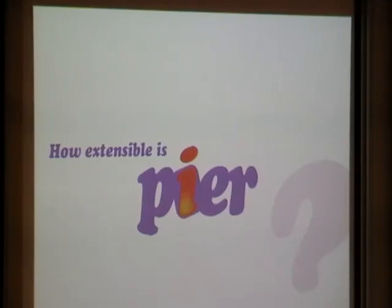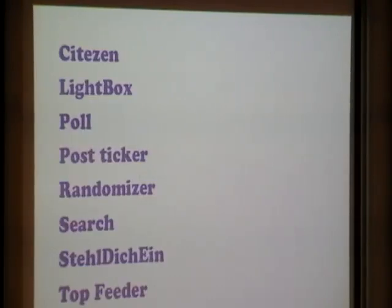So, now, the question is also how extensible it is. There is the regular Pier, and then the interesting part is what other things you can get. The extensibility is a major point here. These are just a couple of things. This one here is Lightbox, like in Seaside. Lightbox just shows you a picture nicely, with shadows under it. This is a poll component for building polls. You just put a question and answers and people can vote.